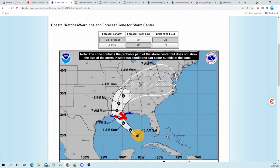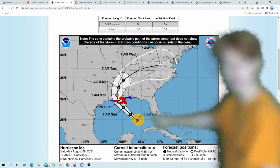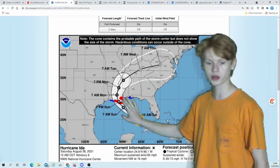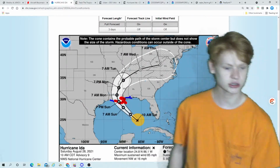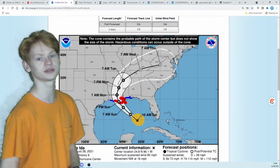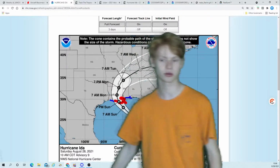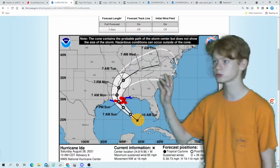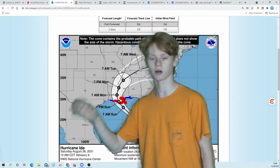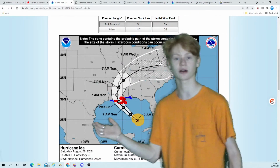It's going to begin to start rapidly intensifying. Here you go, as you can see right here, here's the center of circulation. It's going to be moving northwest, and it's going to actually slow down over Louisiana and produce very heavy amounts of rain. So flooding is going to be a big issue with Hurricane Ida as it approaches. Tomorrow afternoon into tomorrow evening is when it's going to be making landfall in south central to southeast Louisiana.